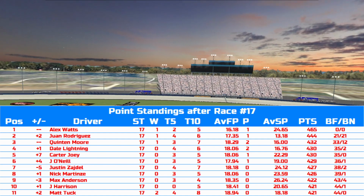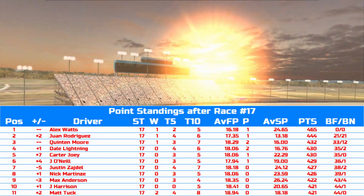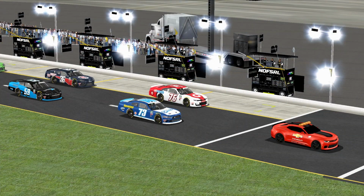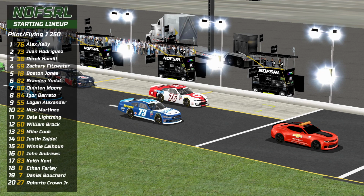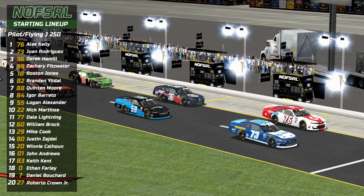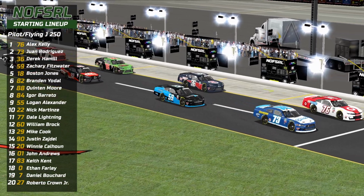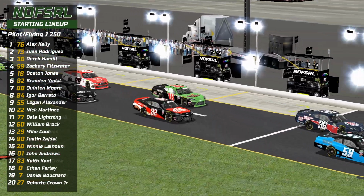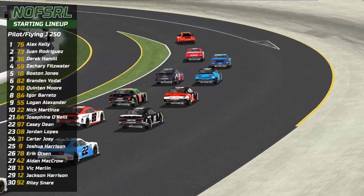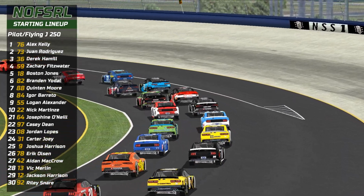We'll get you your starting lineup so we can get this pace lap started. And we'll get the cars rolling off here at Nashville. It's Alex Kelly on the pole position there in car 76. He's starting alongside Homestead winner earlier this season, Juan Rodriguez. In row number 2, we find Derek Hamill in car number 36, starting alongside the all-time great Zachary Fitzwater. In row number 3, we find Boston Jones at the 18. He is starting alongside the 82 of Trinity River Racing's Brandon Yodel.